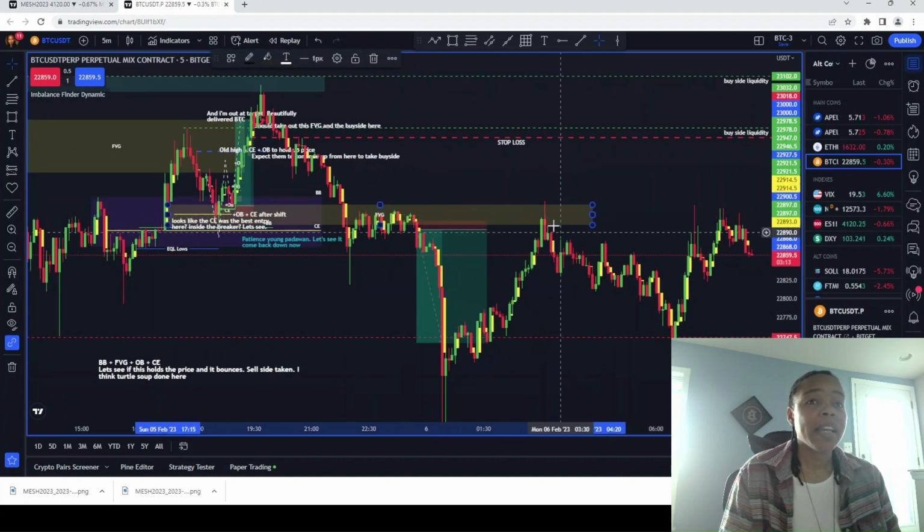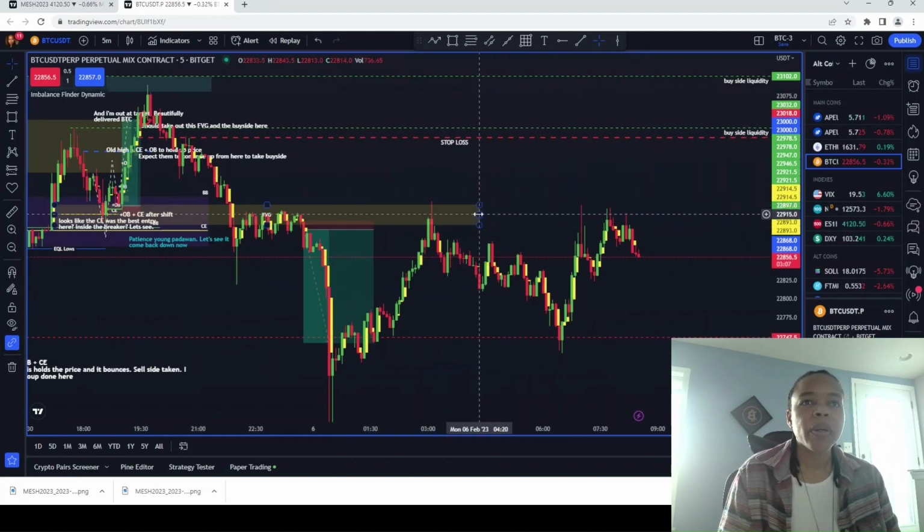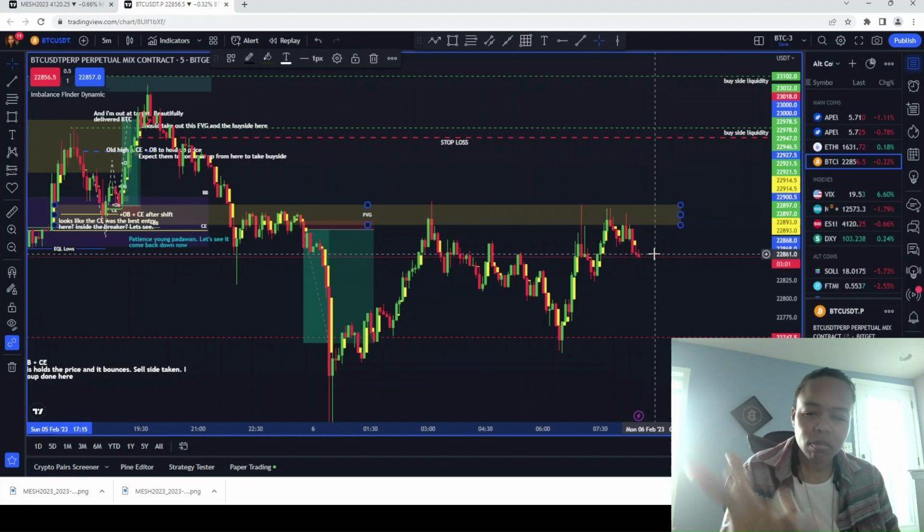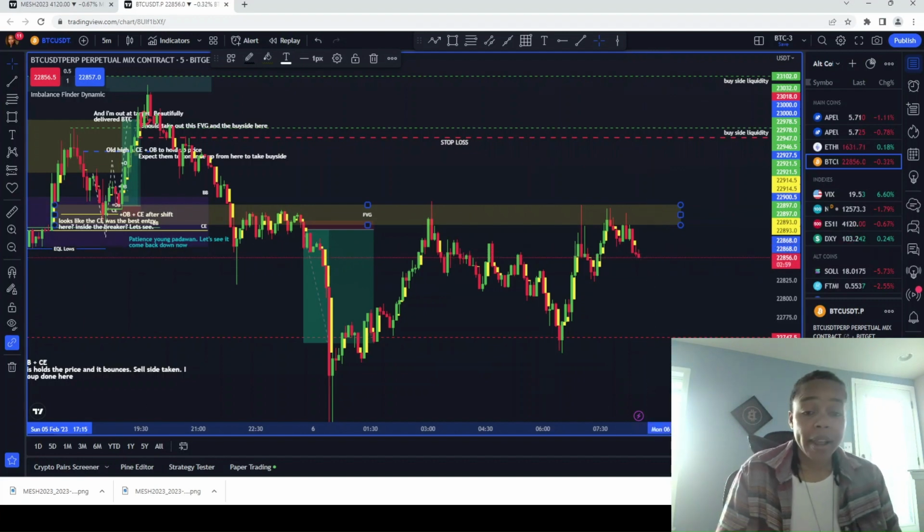And then it came back up. Back into this guy. Rejected it. Even if it wicked above it, the bodies are inside of the fair value gap. And now we're just being rejected by this thing. Beautiful. Mm, beautiful.